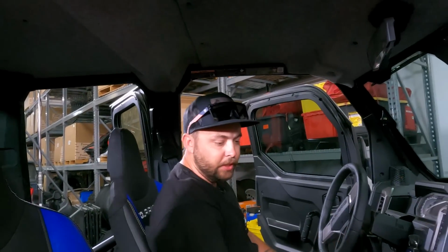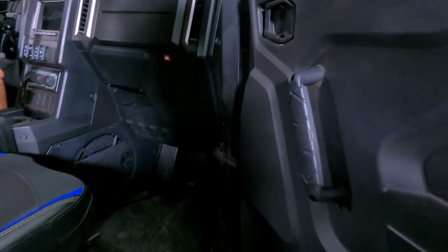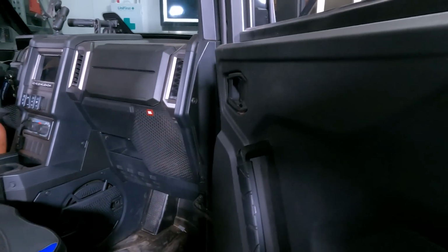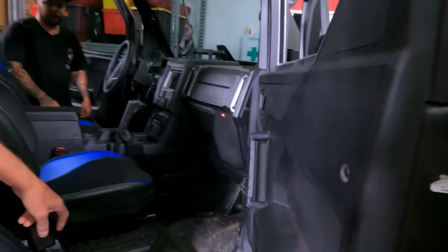Just the seating's comfortable. You got a handle right here, and you have a handle on the door for the passenger, so they feel safe and secure when they're riding in it as well. The doors are heavy, they shut nice. All really good things, honestly. It's built. Fuel tank underneath the front seats, though.